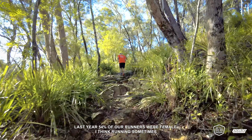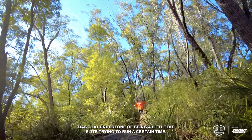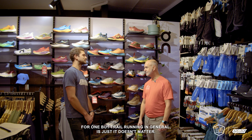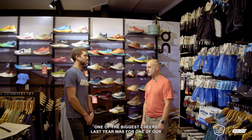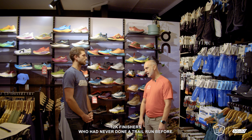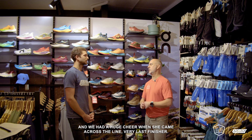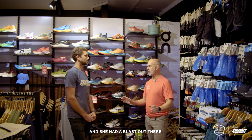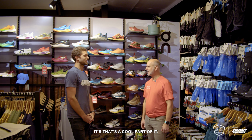Last year, 54% of our runners were female. Running sometimes has that undertone of being a little bit elite, trying to run a certain time, but I think the nice thing about Bear Creek for one, but trail running in general, is that it doesn't matter. That's exactly right. One of the biggest cheers last year was for one of our 12K finishers who had never done a trail run before. She was out there for a long time, and we had a huge cheer when she came across the line. Very, very last finisher, and she had a blast out there. She's emailed us since she's been back. That's a cool part of it.